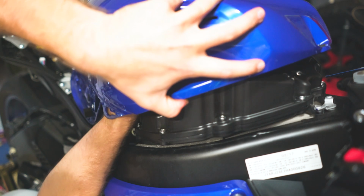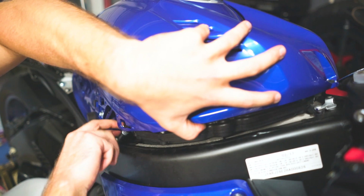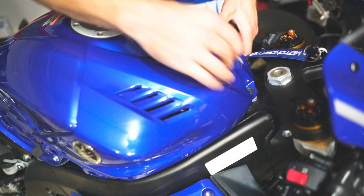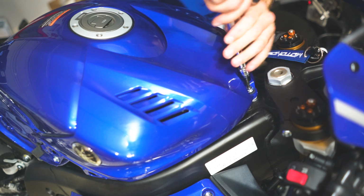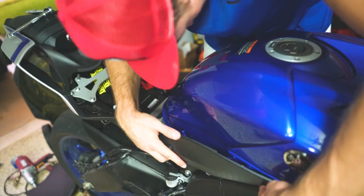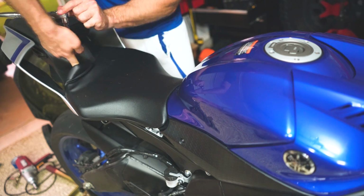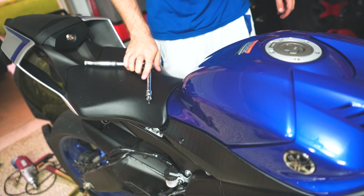All right, so if you can't get it on, unhook it from the hooks down here, and that should make it a little bit easier, and then you can just slide that back in when you're done. There we go. And we can start putting things back into place. There we go. All done.